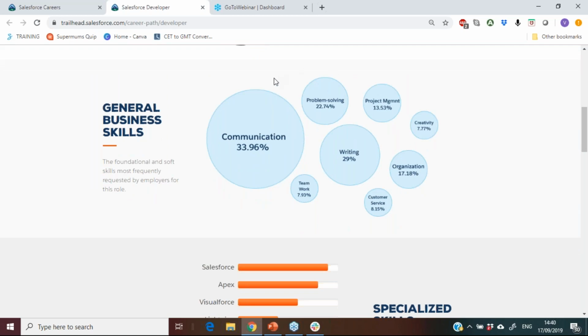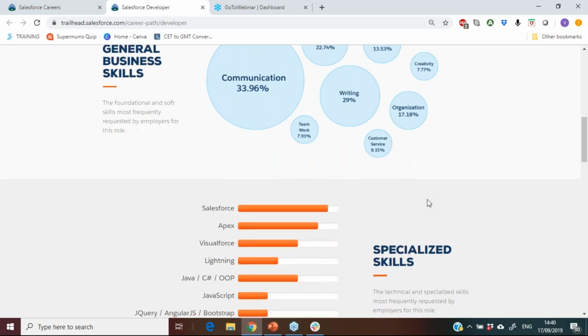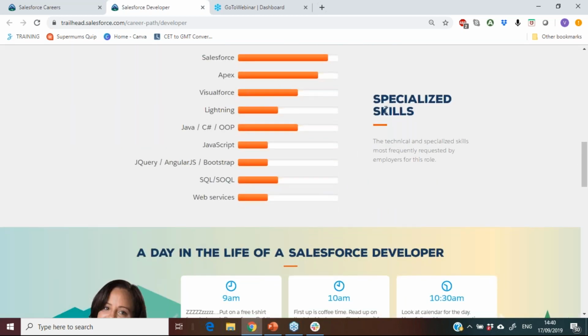In your general business skills, there are some soft skills that are very important when you're going into a developer position. One of the major ones is around communication. Here we have writing, organization, problem solving. Of course, they're all benefits as well. And these are some of the specialized skills. This is what we're going to be focusing on in the program: we will be studying Salesforce, of course, how everything fits together, and asking that you have that prerequisite coming in. We'll also be going into Apex, Visualforce, Lightning, Lightning Aura and web components.